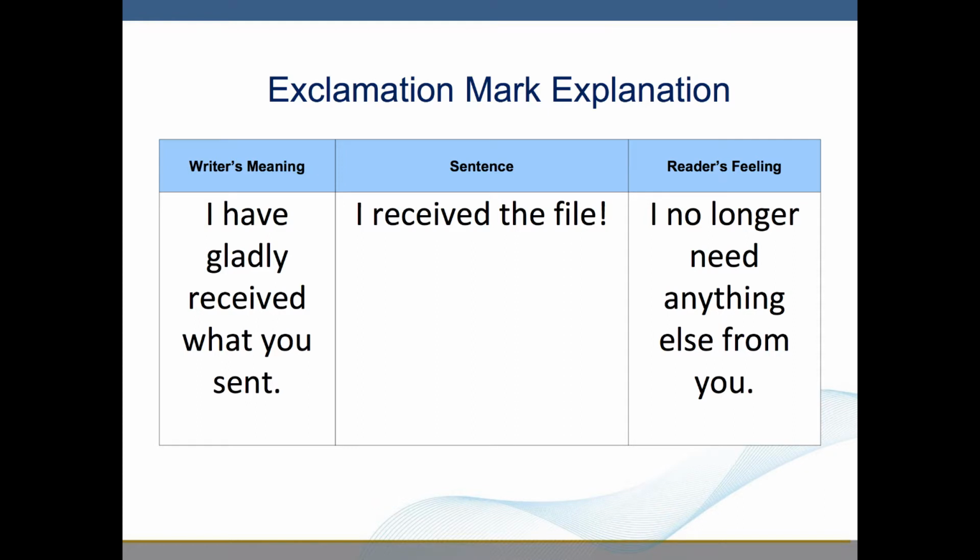Writer's meaning: I have gladly received what you sent. Sentence: I received the file! Reader's feeling: I no longer need anything else from you.